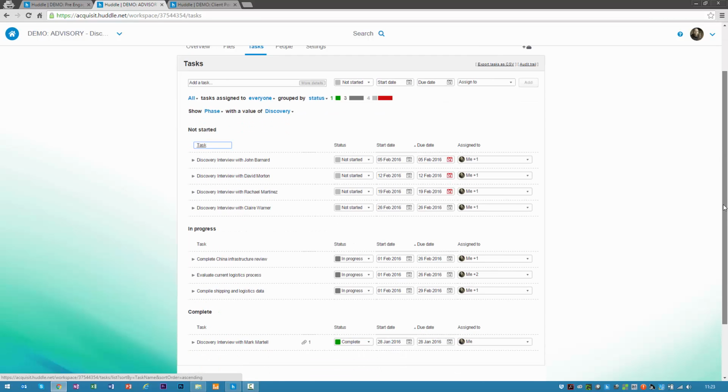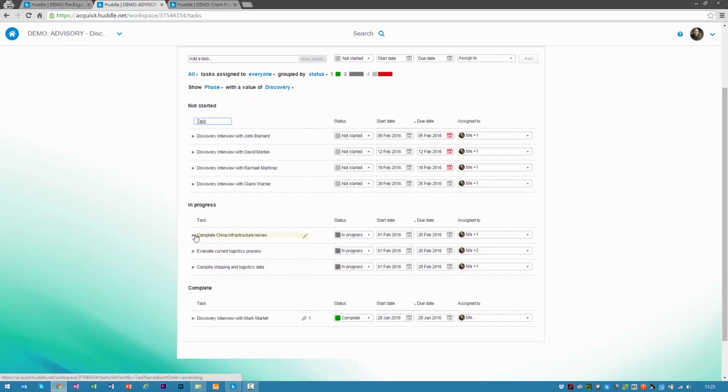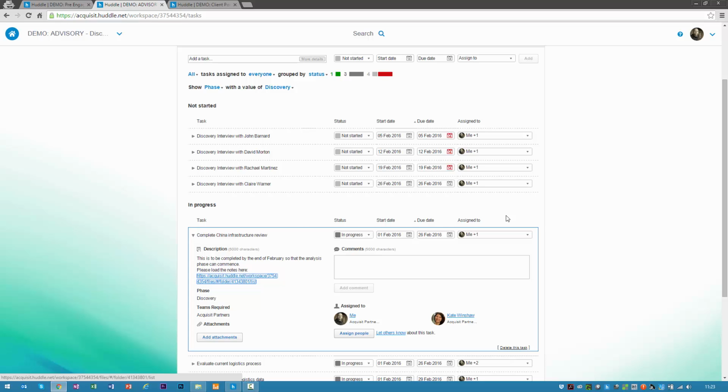Here we can see that a member of my team is being asked to complete and upload infrastructure review notes to a particular folder by a set date. Once Kate has completed the task, she can mark the task as complete. Instead of more traditional email updates getting lost in my inbox or in the noise that can come with running multiple engagements at once, this makes it simple for advisory leads to monitor progress against key milestones and check outstanding actions.